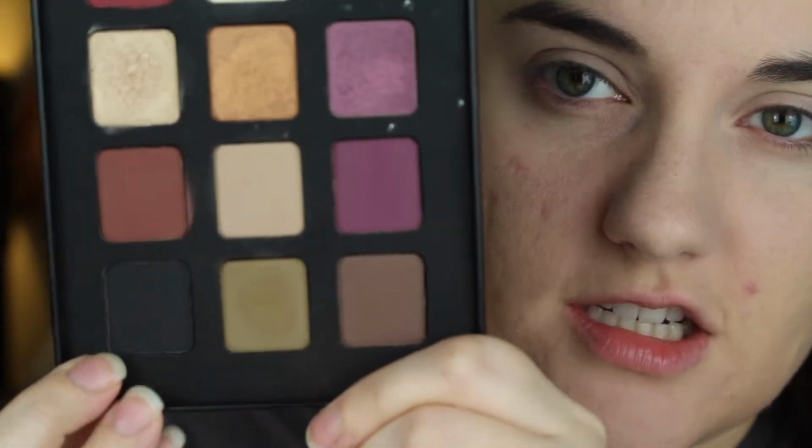So you can see off the brush maybe that there's a good amount that comes off, but in general, on the actual eyeshadows, there's nothing that kicks back up, just FYI. So this doesn't get messy too quickly.